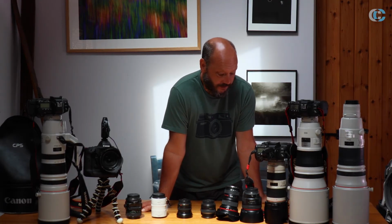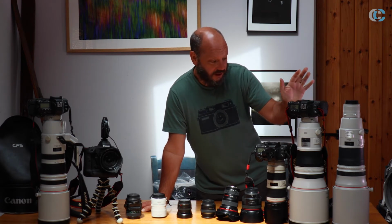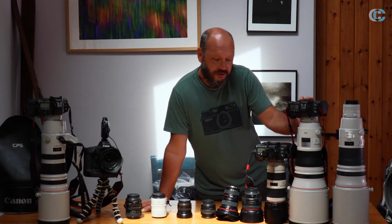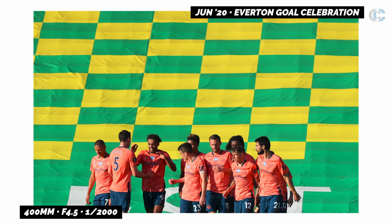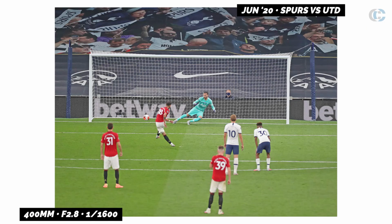If I had one lens and one camera to choose amongst all of these, it would have to be the Mark III with my standard 400mm Mark III as well. They're both absolutely exceptional and they give me the pictures that I can see, and they offer just the best quality imaginable.